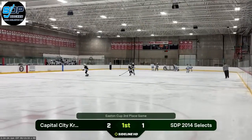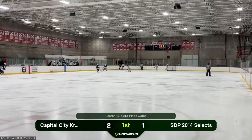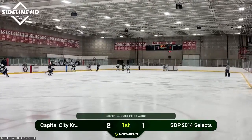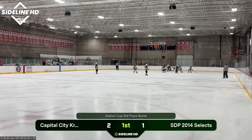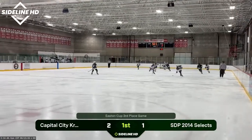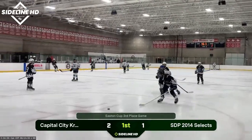There's a shot by the Kraken, a save by Severson, a rebound attempt by the Kraken, and now Johnson takes the puck and sends it up the wall. Kraken hold it in. They shoot. Graff picks it up, carries it over. Hits Hiscari and neutralized. Hiscari pushing it ahead.